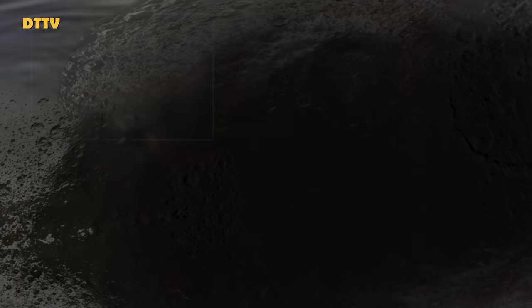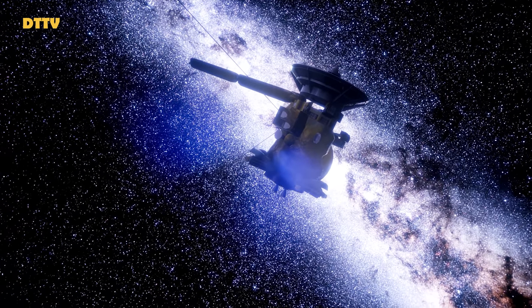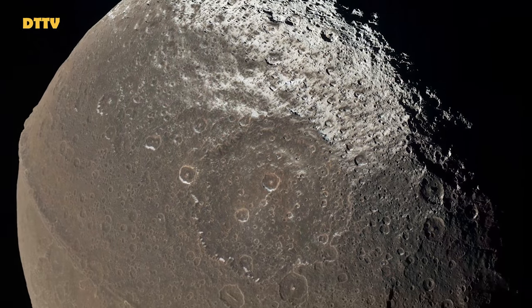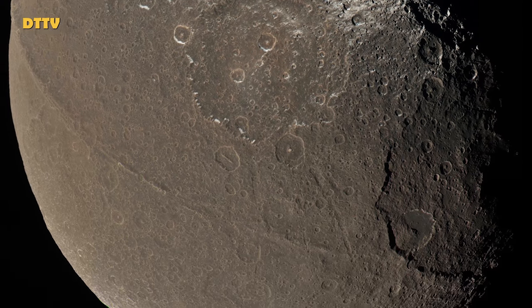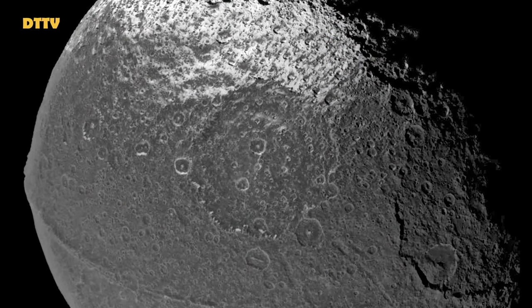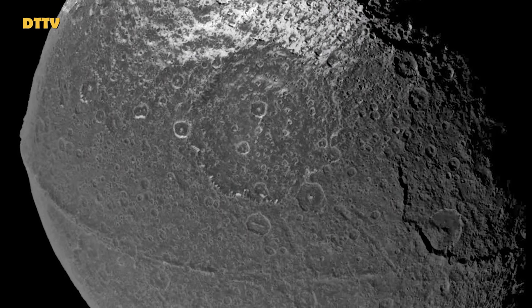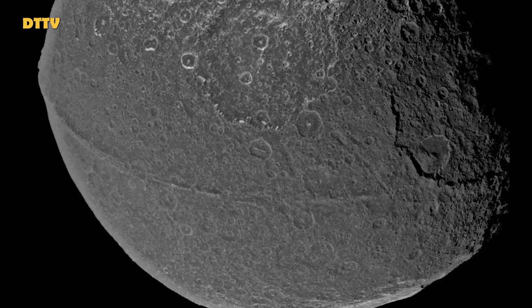appearance it has today. Cassini discovered running along Iapetus's equator, thanks to a long ridge, that it looks like a walnut. The ridge rises to 13 kilometers in space. We do not know what created this bizarre feature. It probably happened when Iapetus spun faster and had more internal heat shaping its surface.